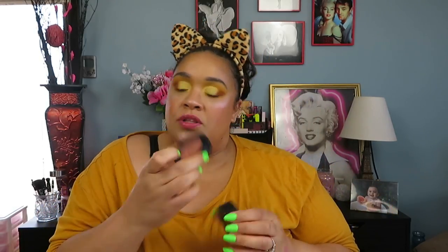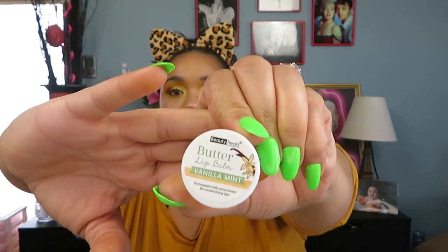All right. So Revolution Baked Illuminator in Peach Lights. One of my faves. It is just such a beautiful, beautiful highlight. And then I did use a little bit of my Rimmel Stay Matte to kind of help blend that last super light yellow shade out. I have a mix of Note Desert Rose and Bare Minerals Gen Nude in that peach though for my blush. I did use my Tarte Shape Tape Concealer in Light Medium Honey that I'm trying to use up as my cut crease. I had my Beauty Treats Butter Lip Balm in Vanilla Mint on my lips.